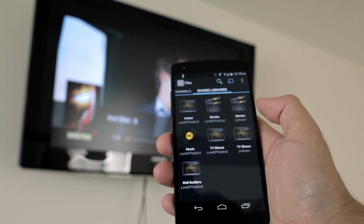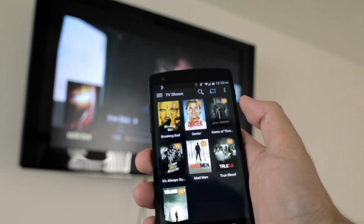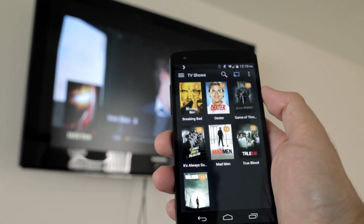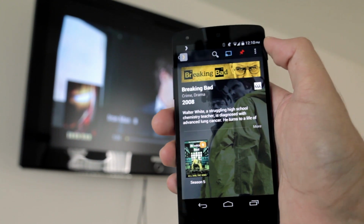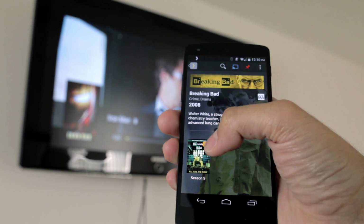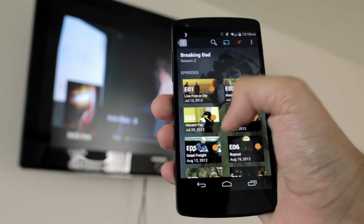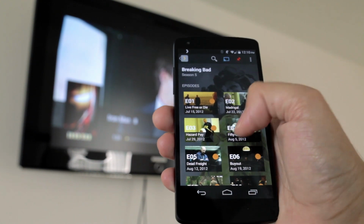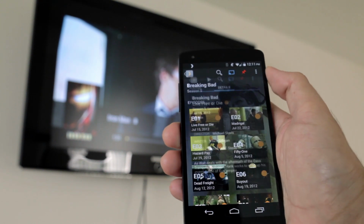So let's take a look at some of the TV shows a buddy of mine has. It tells you all the different episodes, for example, Breaking Bad, there's 9, 21 on Dexter. So let's go ahead and try Breaking Bad. Thumbs up if you're a Breaking Bad fan. So here's season 5. There's 5 episodes that he has downloaded. Episode 1, 2, 3, 4, 5, 6. And then, for example, if I wanted to watch episode 1, I'm going to hit play on that.